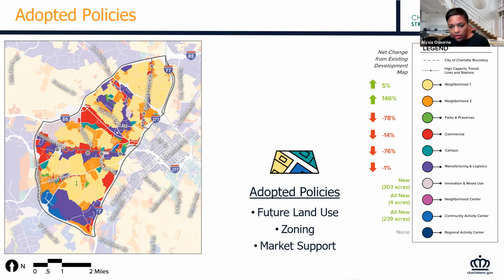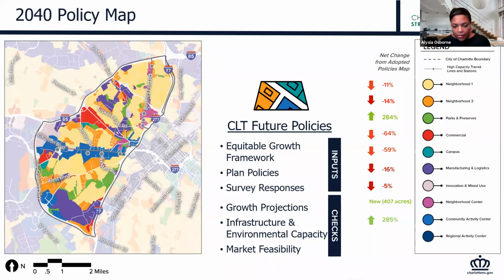Notice in the neighborhood 2 designation that there's a significant increase in that area. That's to recognize the more intense residential development that's planned for the future. And also a big jump, I'm trying to zoom in a little bit, was the new campus. There's a big increase in that. And also a drop in the parks and preserves is a big jump, but you'll see that change a little bit in the next slide. Go ahead, Maria. Next slide.